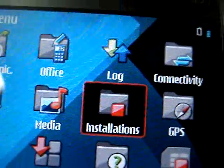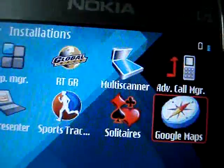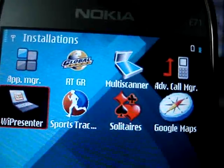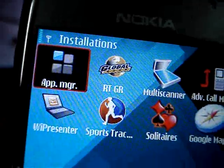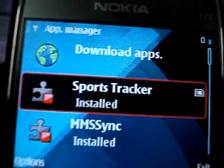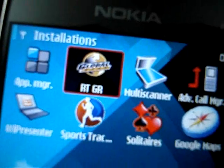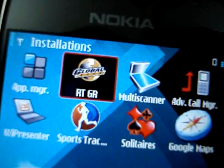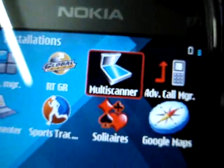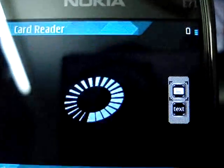Then you have installation, which contains all the software that is currently installed on the mobile phone, especially the software that you install by a third party. And that's the application manager that lets you know which software is installed or which installation file is available, and they're all installed here. That's the game, a typical game. They provided one game with it, which is quite difficult, although not possible. I mean impossible.